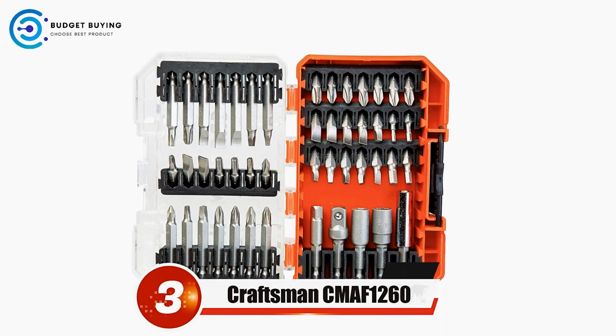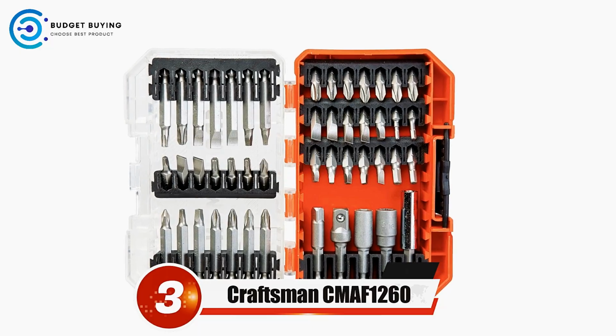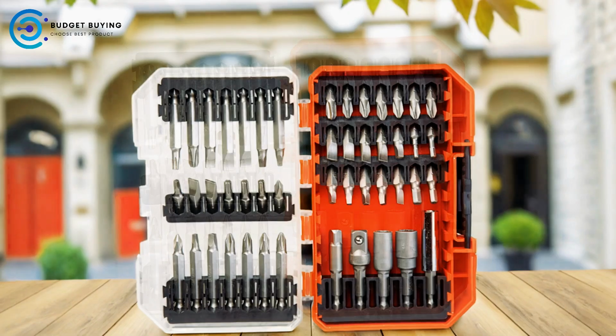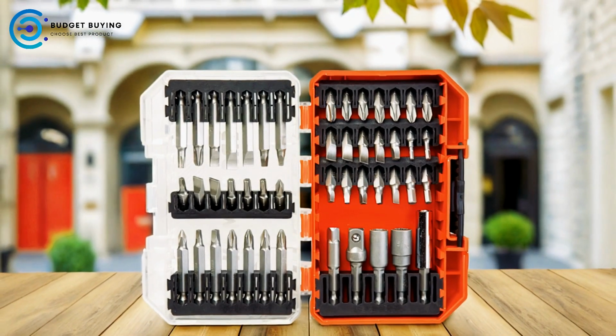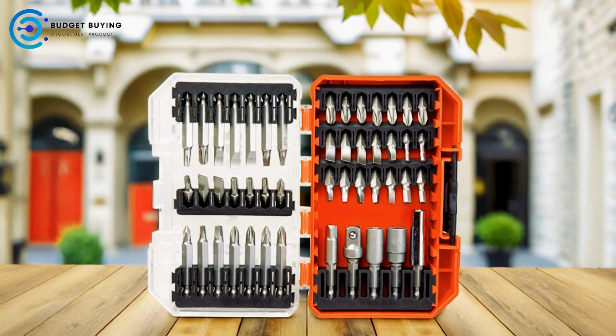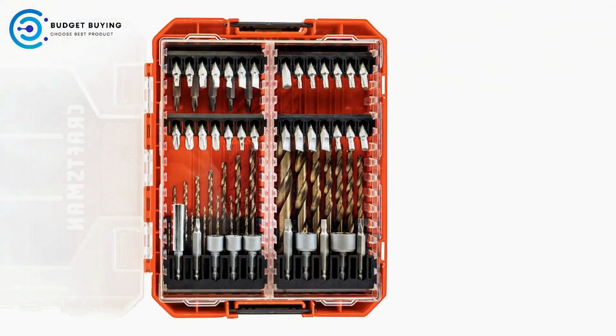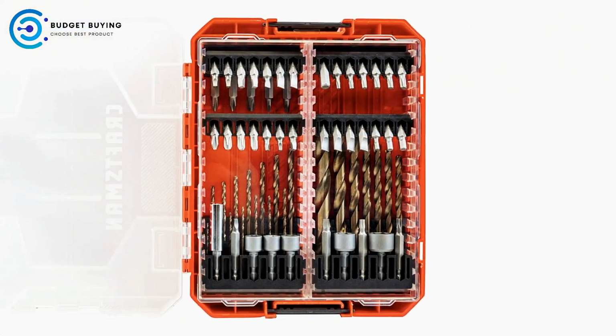At number 3, we have the Craftsman CMAF1260 Drill Bit Set. The Craftsman CMAF1260 Drill Bit Set is designed to deliver superior performance and durability, making it an essential tool for a wide range of drilling and driving tasks.